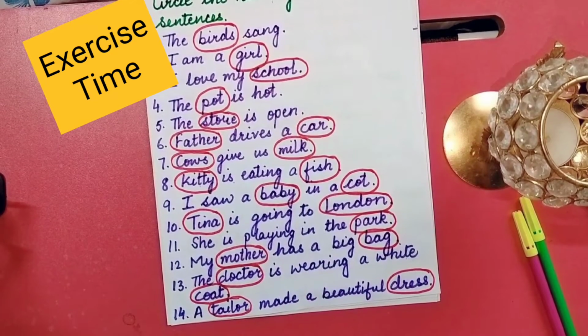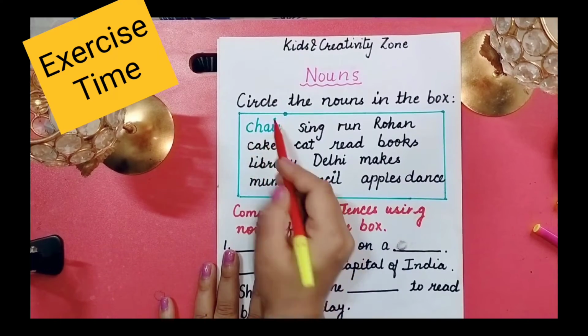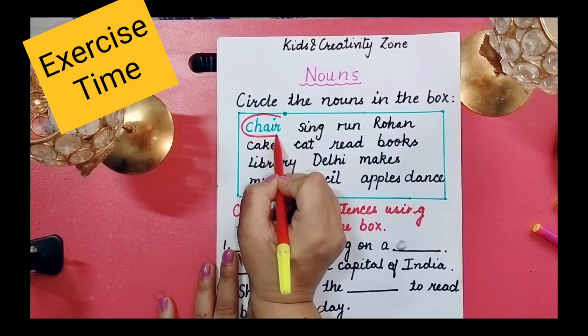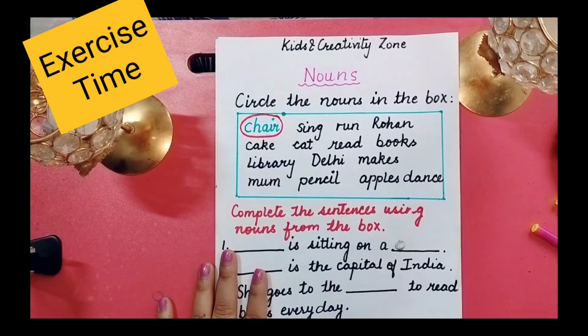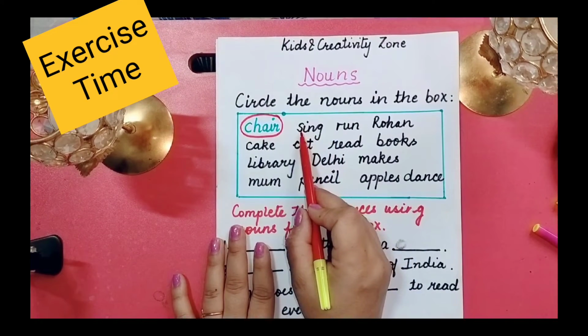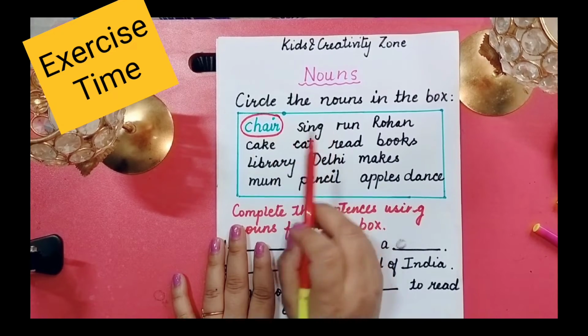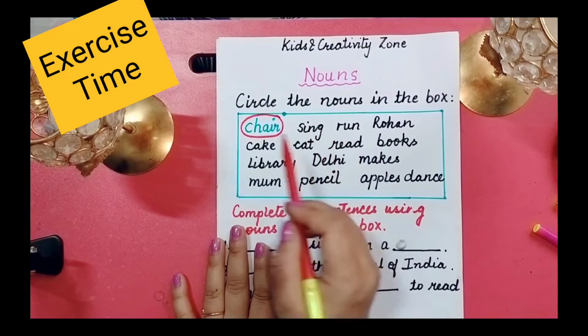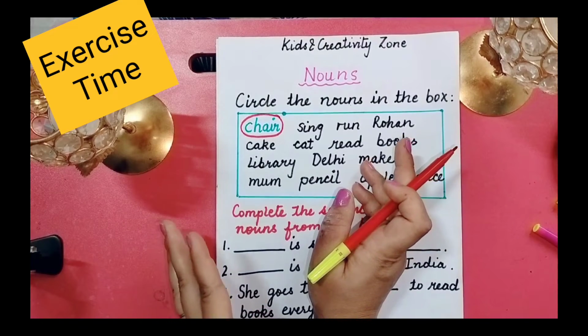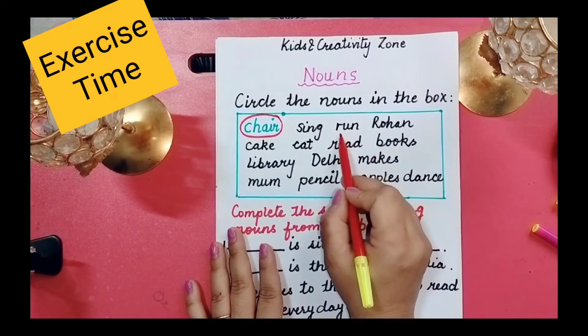So let's do another exercise. Circle the nouns in the box. So the first word is chair. So chair is a naming word. So we circled it. Now the next word is sing. Sing is not a naming word. It's not the name of a person, animal, place or thing. So we will not circle it.